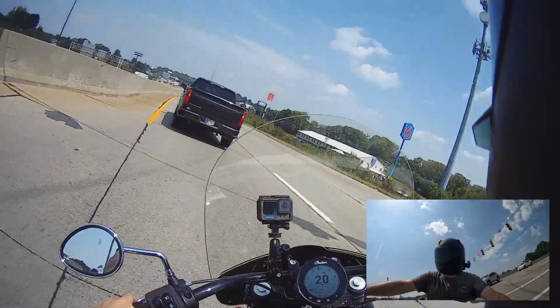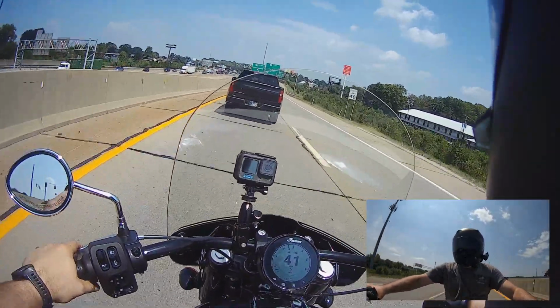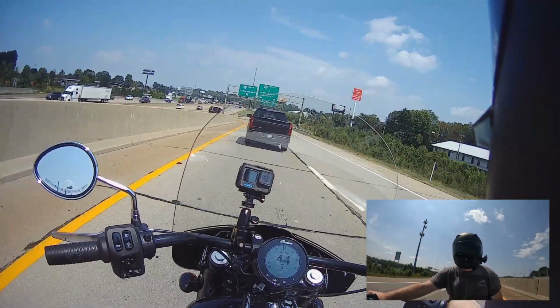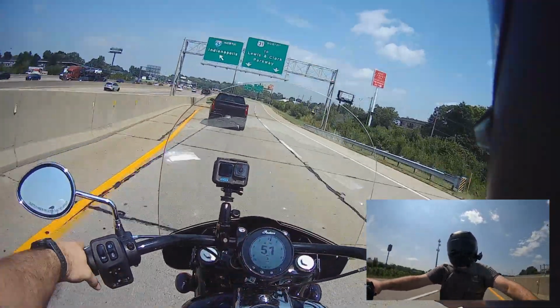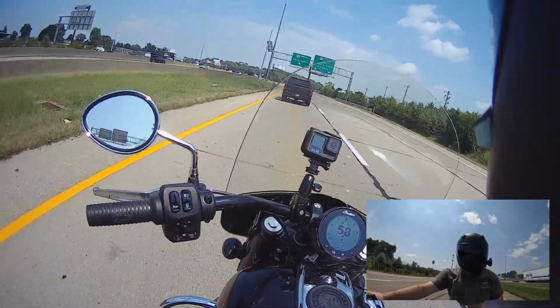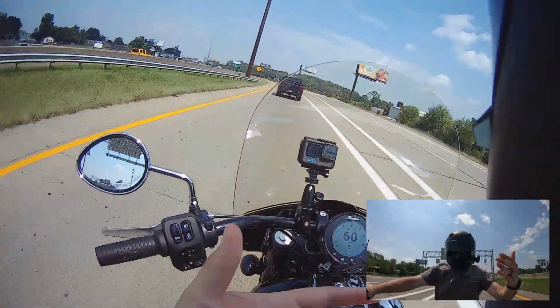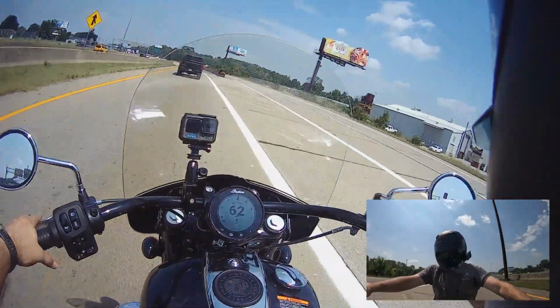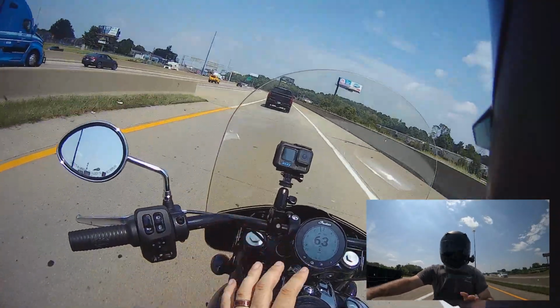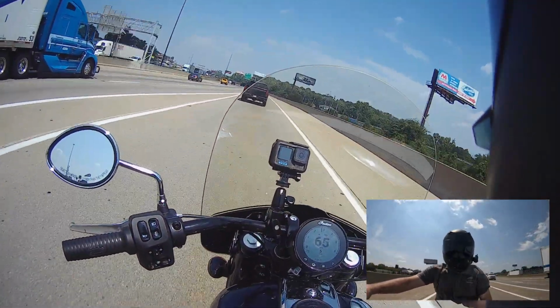Usually a windshield on a motorcycle, I don't like the way it looks. I think it hinders the looks of the bike. But on this particular bike, because of the way that it's styled, I think it actually works. It actually looks really good, and it just fits the all-together motif of the motorcycle. And what's really cool about the way Indian mounts these things is it's basically a quick release. You can take it on and off.